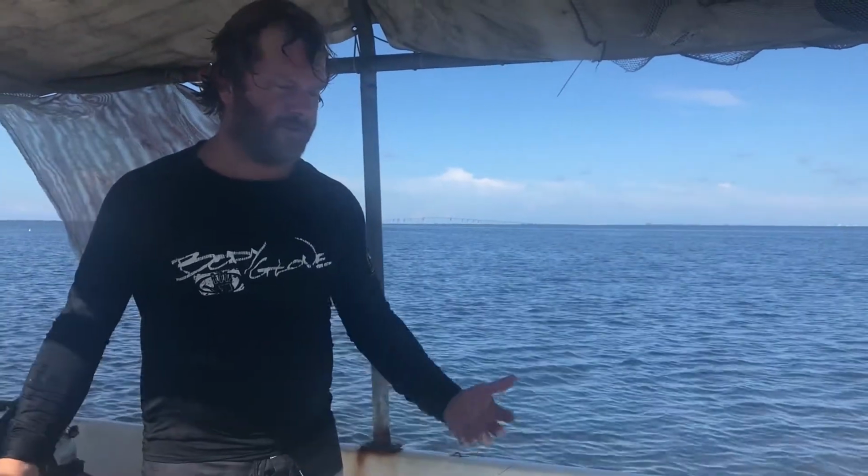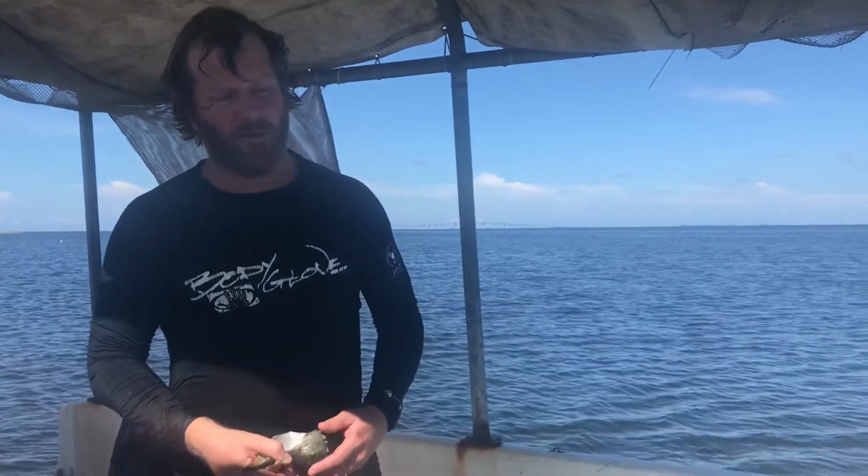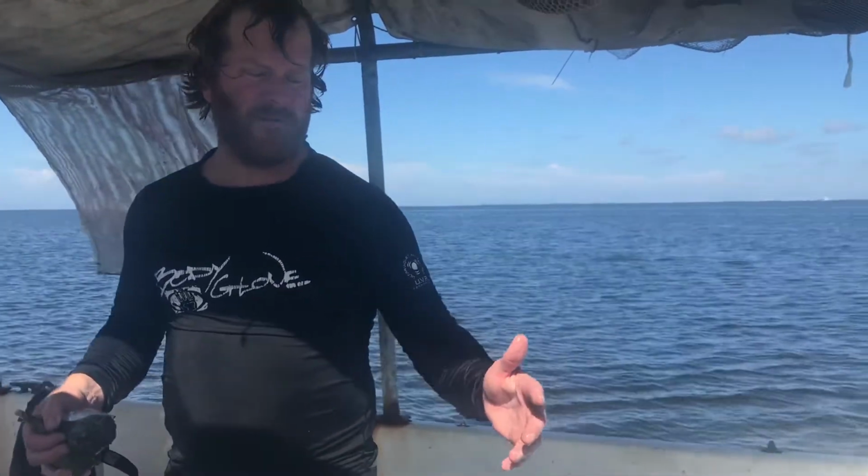Some of those predatory fish that are out here, once they get to be a certain size, if you plant the bags right and you dip them, you can make the bags pretty impervious to those predators.